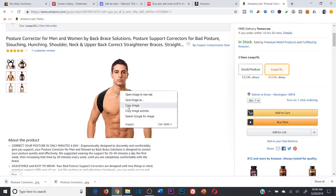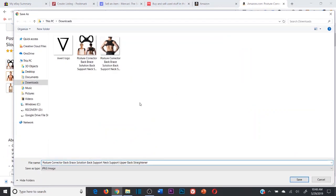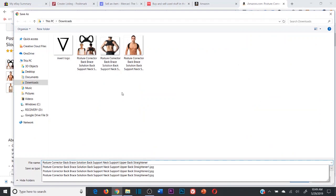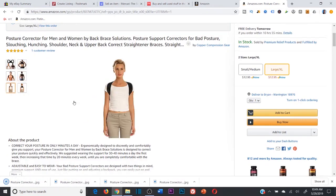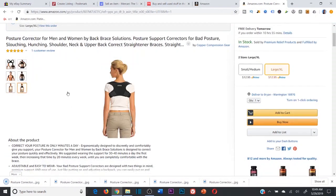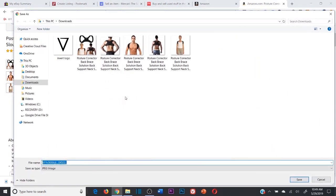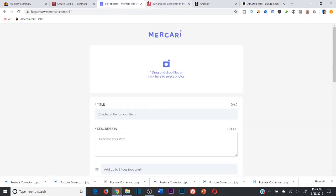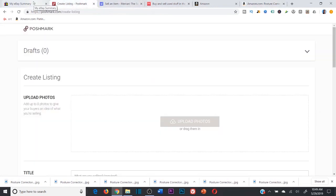Save this as 3. And I'm getting all these high quality images because remember, I'm going to list this exact thing that I ordered on all the other sites. 4, 5, 6. Now we have all the pictures, right? So now I want to list them on Mercari, Letgo, Poshmark, eBay, and Amazon.